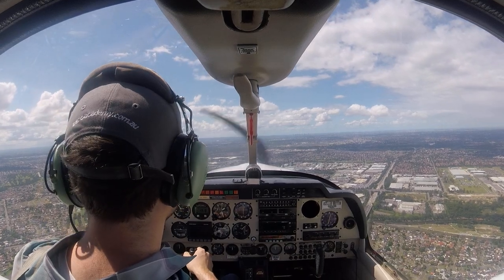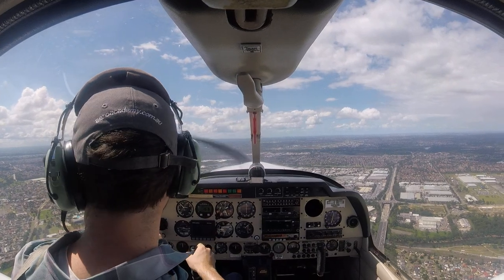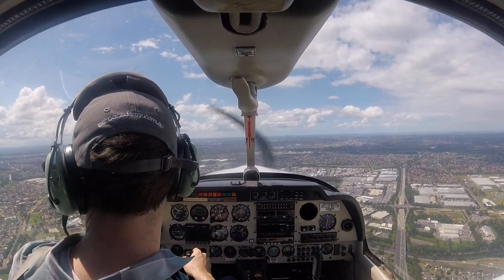Uniform November uniform, runway right, clear touch and go. Runway right, clear touch and go, uniform November uniform. Charlie Golf Tango, glide approach.